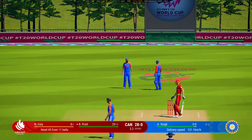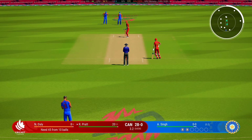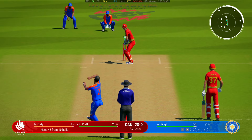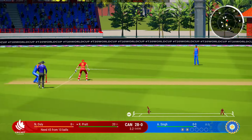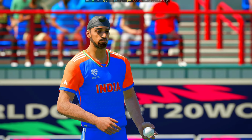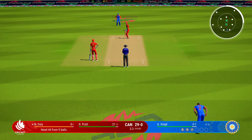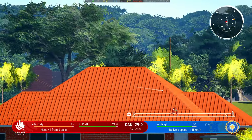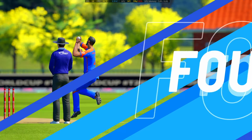Edged it. Time to follow up after such a great delivery. Pitch it on a length is obviously the way to go. Massive outside edge. Head over the ball. Great shot. That's racing away. You just can't hit it any better than that. Beautiful shot. No chance at all for the fielders.